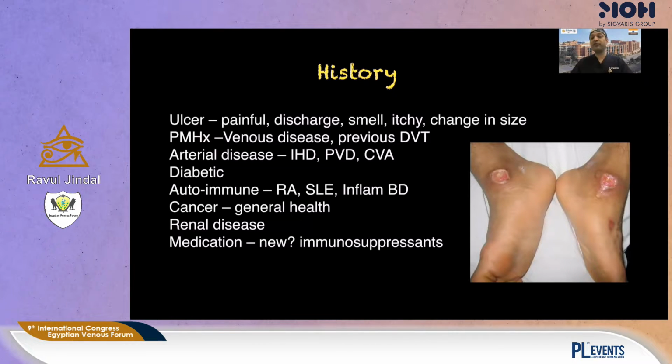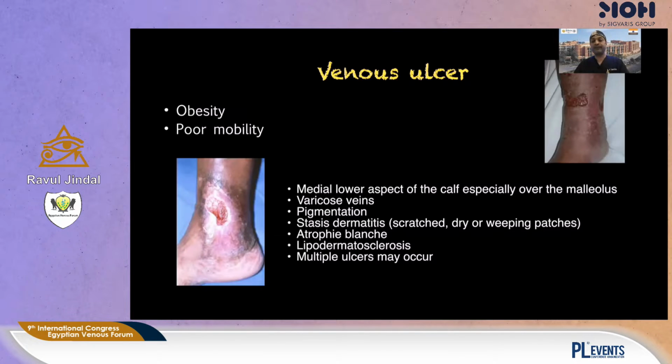Is the ulcer painful, is there discharge, smell, surrounding skin itchiness, change in the size of the ulcer, past history of DVT or venous disease, past history of arterial diseases, is she a diabetic, does she have an autoimmune disease, any cancer, or any renal disease, or is she on immunosuppressants? Because all these things can cause a leg ulcer.